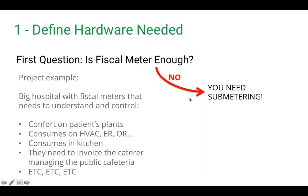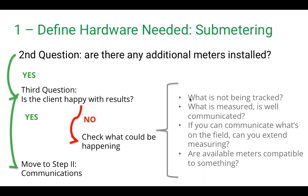For example, a big hospital where you have HVAC, ER, OR, kitchens, whatever you can think of in a big hospital. Here, if you need to track the different consumptions, it is not possible to understand them with just one curve. So you need submetering, okay? If you are going to define complex energy saving measures to track, you need submetering, okay? So that's the difference between needing or not needing submetering, depending on the project, okay?